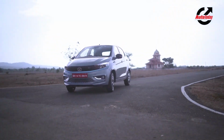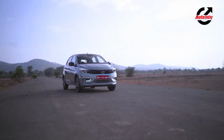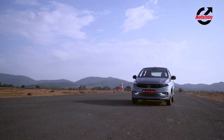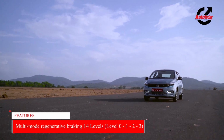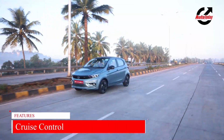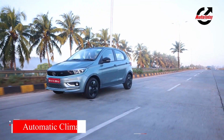Now, that said, of course, coming back to the regen, you do get 3 modes of regen which allow you to generate more range as you go along. They can be set from the dashboard and it's pretty easy to set as well. Right now I've gone to the maximum regen so I can get the most range out of this battery pack.